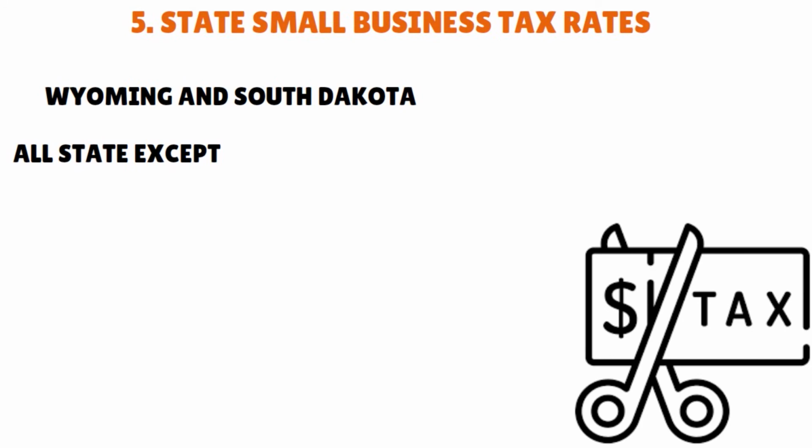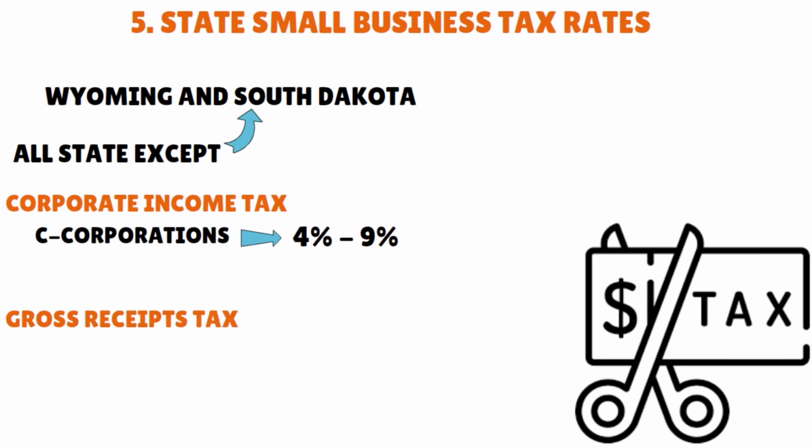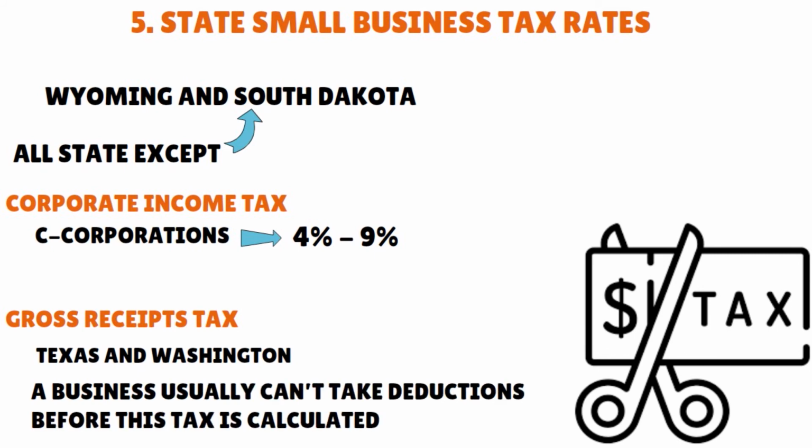So there are three main types of taxes for state small business taxes. You have the corporate income tax. In most states, C corporations must pay a corporate tax rate of 4% to 9% on net business income. Then you have something called the gross receipts tax. A few states, including Texas and Washington, will charge you a gross receipts tax instead of a corporate income tax. Gross receipts tax is levied on the business's gross sales instead of net income. So a business usually can't take deductions before this tax is calculated.